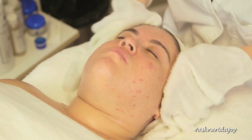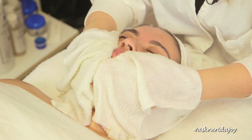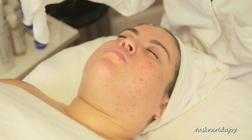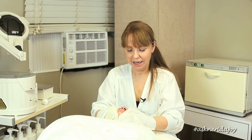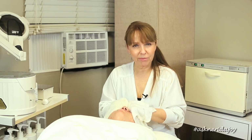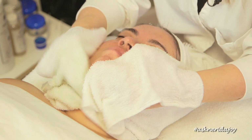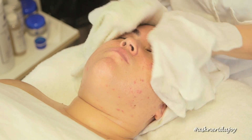Now, when you're using warm towels, because all towels have a little tag on them, you want to make sure that the tag is not touching the face or irritating it. So just make sure that the tags on your towels are away from the face and not scratching it in any way, because some of the tags are quite scratchy. So, little things to be conscious of when you're working on your clients.